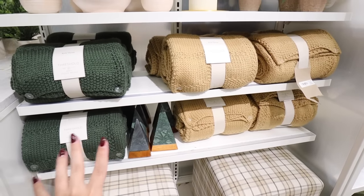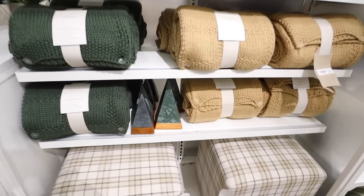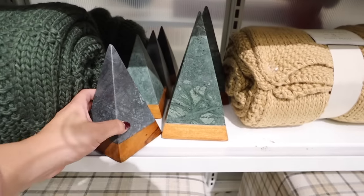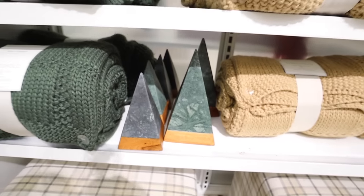More perfect items. I know we looked at these trees, but if you are going for a more subtle Christmas look, I feel like these are great for Christmas and winter. And I really do love these trees. They're growing on me. This one's a little bit darker, but those two look identical. If you're wanting a certain look, definitely shop these items in store.